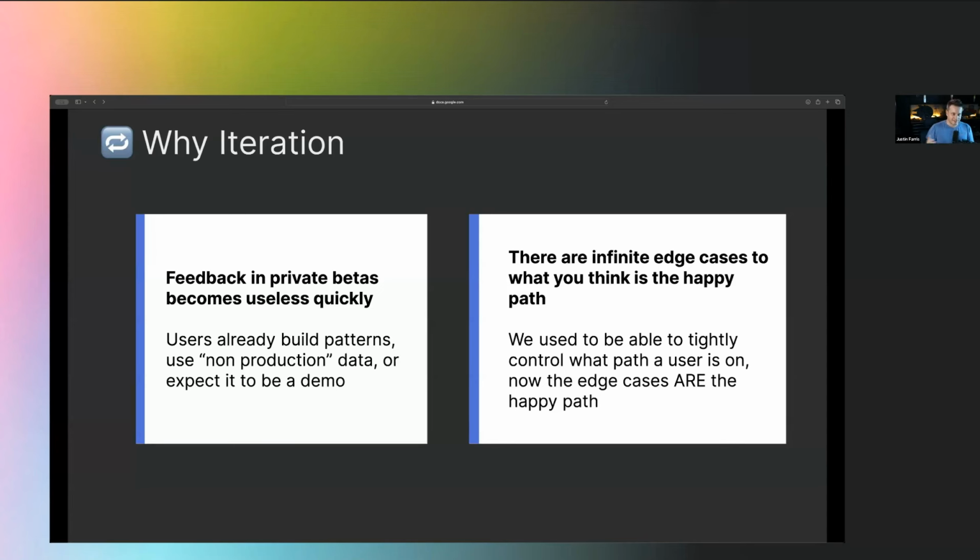And then secondarily, there are infinite edge cases to what you think is the happy path. In traditional product development, you could probably define the happy path really clearly and then define what your 4 or 5 common edge cases are and then solve for that. And you've probably covered 95% of the ways your users are going to use the product. That's not the case anymore. And in many ways, the edge cases kind of are the happy path. And so you have to solve around that. And the best way is to iterate.